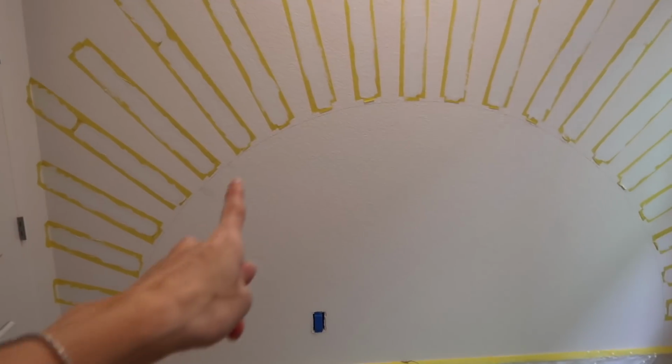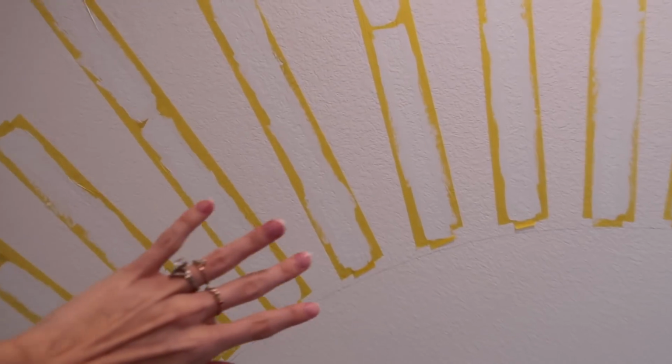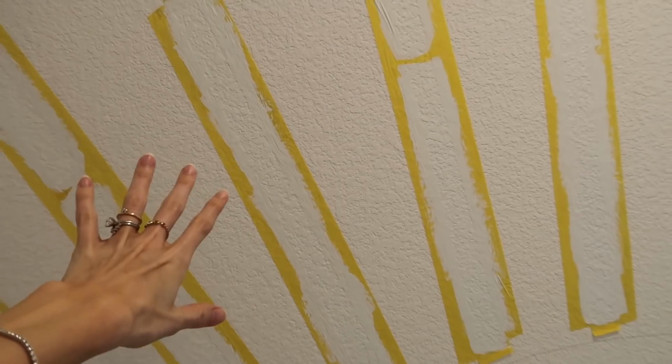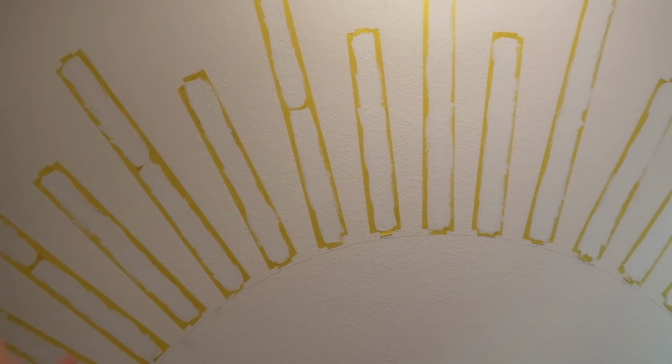All right, so if you watched my last vlog where we were working on the sun, you can see we have like a half circle drawn out here, and then we have the rays. And we went over each one of the rays with the white paint color that we have on the wall already. That's supposed to help with any bleeding that can happen. It's probably not gonna be perfect. I'm totally okay with that, but I really, really, really appreciate that tip that so many of you guys gave me when I first started this project, because I think it's gonna make it a whole lot easier.